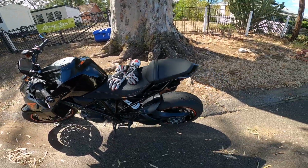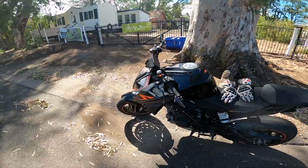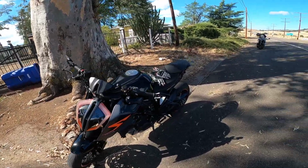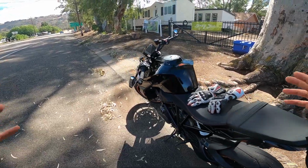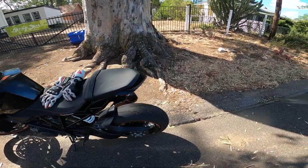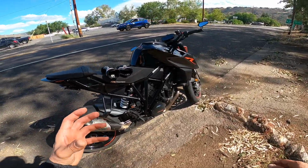Alright guys, that's been my first impression ride of the KTM 1290 Duke. Super Duke, I should say. But yeah, it's a fantastic bike. This is something I've been looking forward to for a long time. It's very compact. It's got the supermoto feel, as I mentioned before. Overall, a fantastic bike. Definitely don't regret riding it. It's got this mean presence to it. You can tell this thing looks absolutely fast.